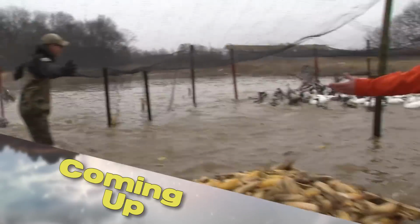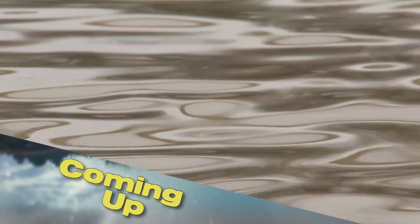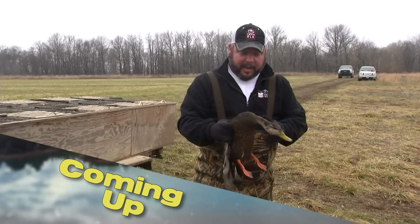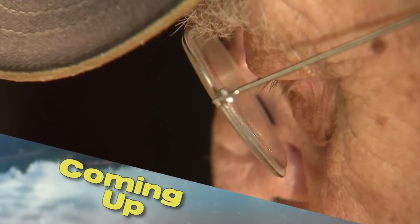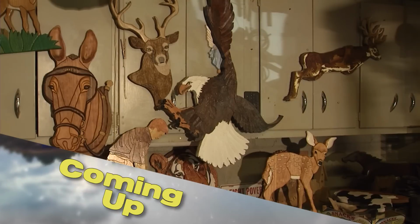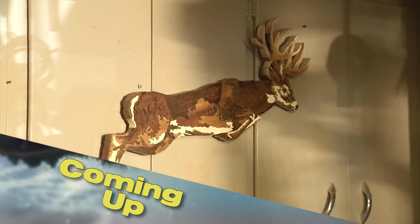The work Kentucky's biologists do to conserve, protect, and enhance the state's fish and wildlife resources is amazing, and that holds true for waterfowl species as well. It takes a lot of mallards to band to get to these. Then, with all this rain, it's been a little tough to get outdoors, but there are some indoor hobbies that can help pass the time. It's all next on Kentucky Afield.